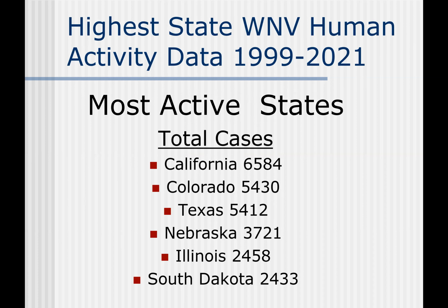California, these are the most active cases by state that I picked out, the big ones right off. California had 6,500, Colorado had 800, Texas had 5,400 of them. Nebraska had 3,700. Illinois, we've had one high year where we had 2,458 cases. South Dakota, even with a population only the size of Cook, not even the size of DuPage County, with about 1 million people, had 2,400 cases in 1 year.